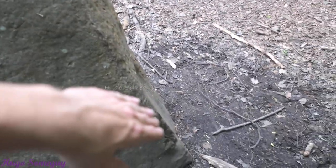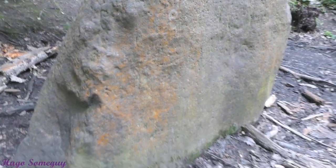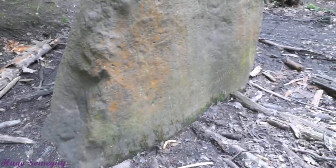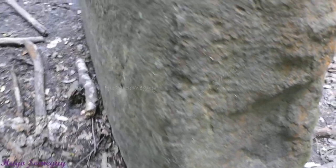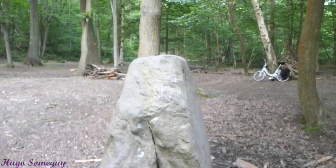We can see it could have been flat at some time, and the weathering makes it like this. Definitely, probably petrified wood. We don't know. And that's it for today.